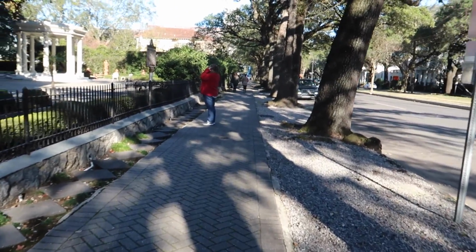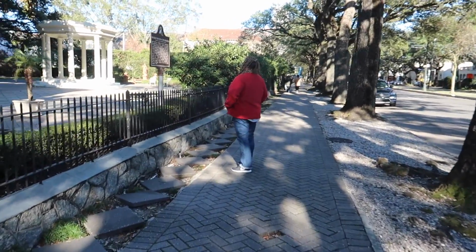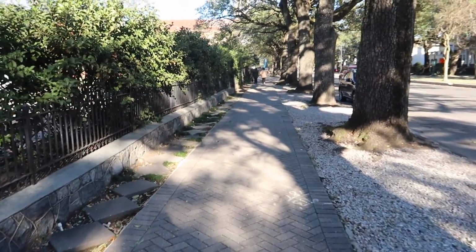Beautiful St. Charles Avenue, oak lined. That's my grandma. Hey, Grandma. Looks like Grandma.